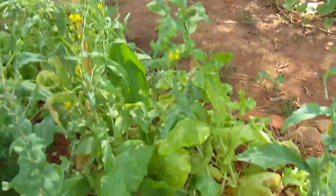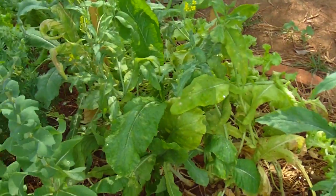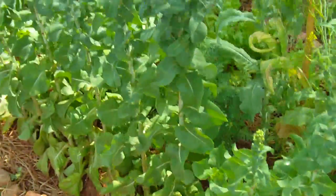In the next couple of days, I'll pull out the last remaining plants, since they're really not producing very good leaves anymore. I've got new ones growing here, or the next crop of spinach mustard this summer.